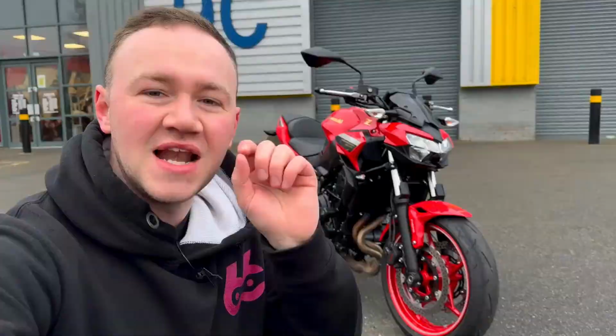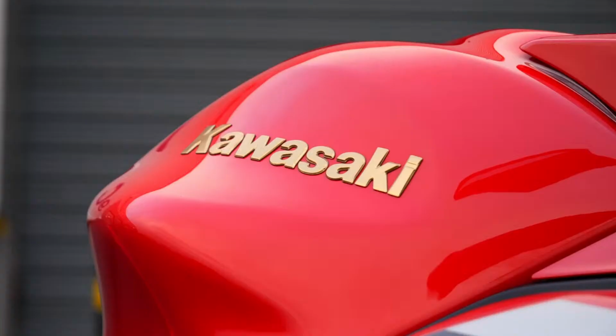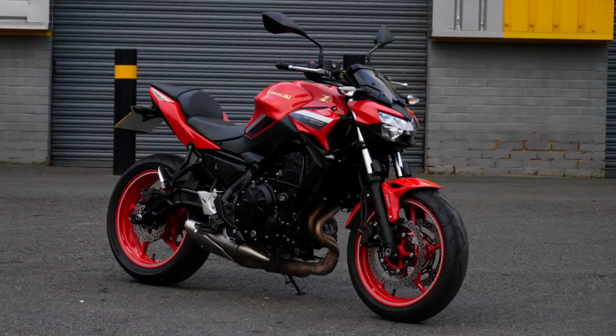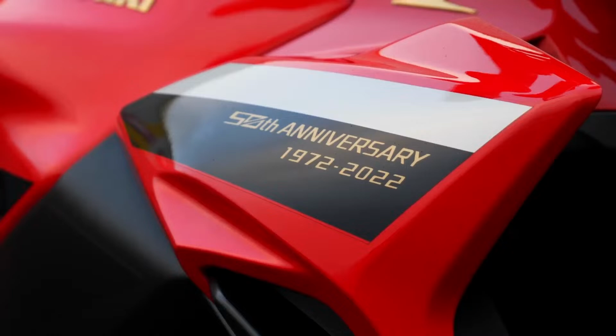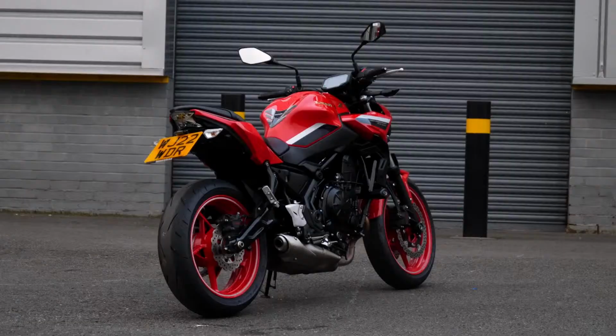Let's start with the obvious, that 50th anniversary paint scheme. As I said before, the firecracker red, Kawasaki has brought it back from the dark ages. It looks absolutely awesome, and with all the gold bits, the gold logos, the gold badges, the decals, even the 50th anniversary writing, it all looks a little bit naughty. The Z650 was a good looking bike in the first place, but in the 50th anniversary colors, it just adds a little bit of pizzazz.